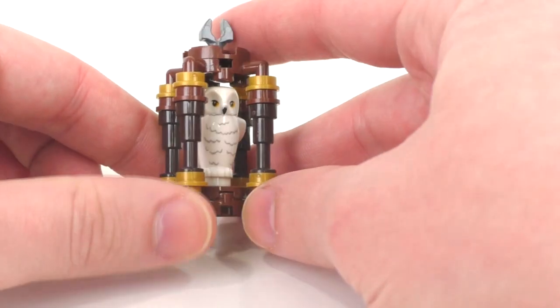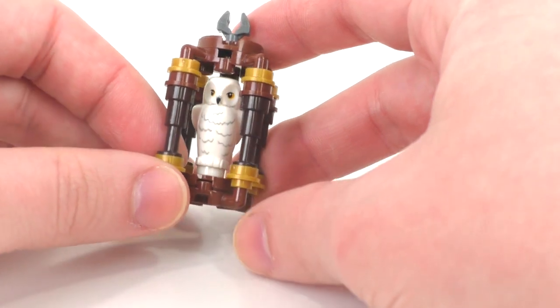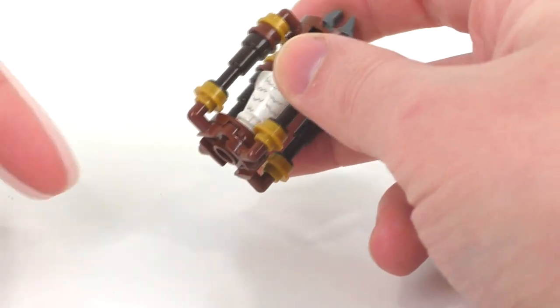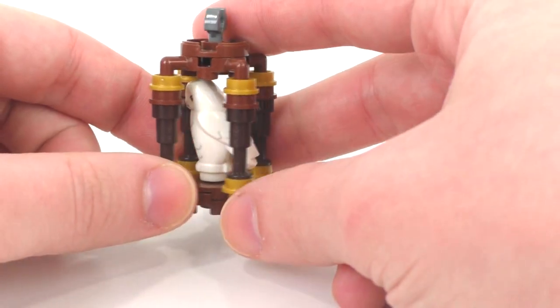This is the first time that LEGO has actually made a cage for Hedwig, and I think that's really nice that they even made it. I like how they used those pieces on the bottom right there inside that brown color. You get some golden studs right there just for some extra details.